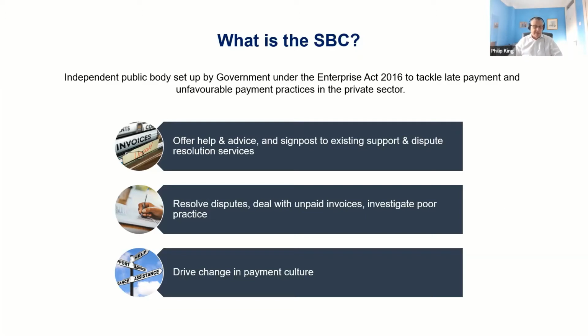Where it's simply a case that the business isn't paying and should be, my team again will pick up the phone and talk to the large customer and say, come on, it's time you put money into the account of your small supplier. It's an important element. We've raised something like £7.5 million so far since we were set up in 2017, and we've raised almost £690,000 and growing by the day since lockdown started back in March.